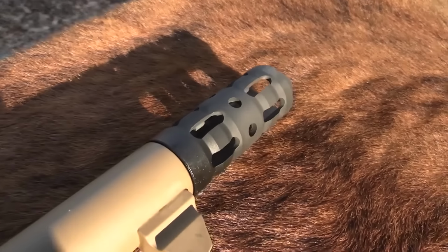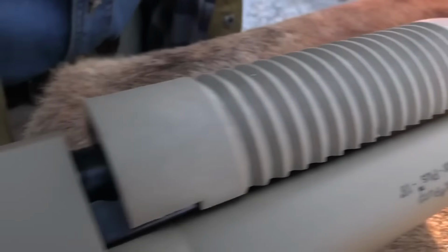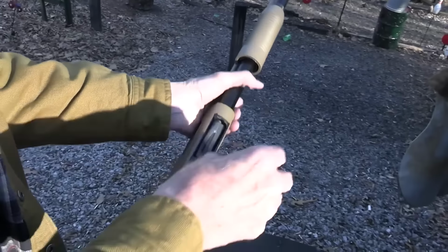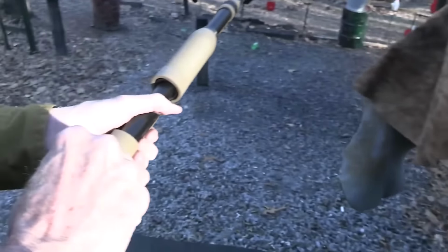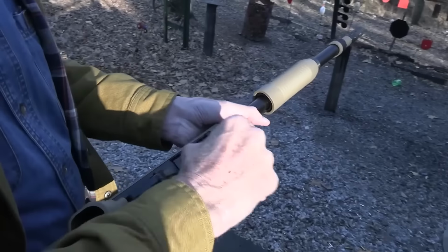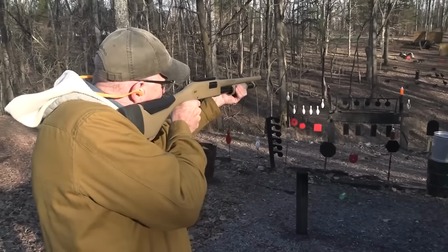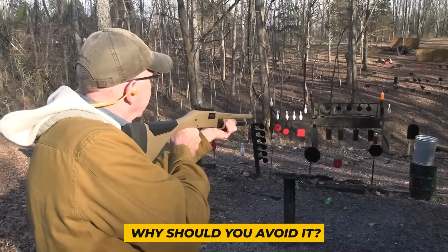One owner lamented the finish bubbling and peeling after minimal use, making their shotgun look more distressed chic than tactical. Also, there have been reports of the SXP's bolt locking up during operation, leaving shooters with a high-tech club instead of a functioning firearm. In some cases, the bolt locked into the barrel after just a few shots, requiring disassembly to rectify the issue. So why should you avoid it?